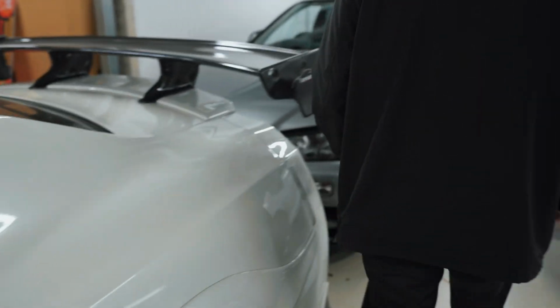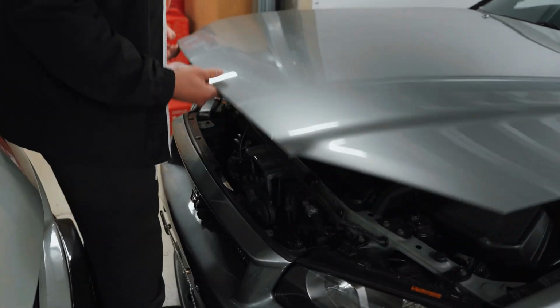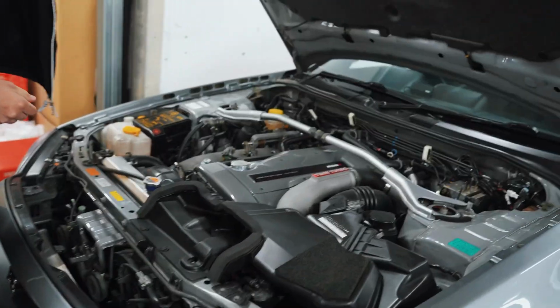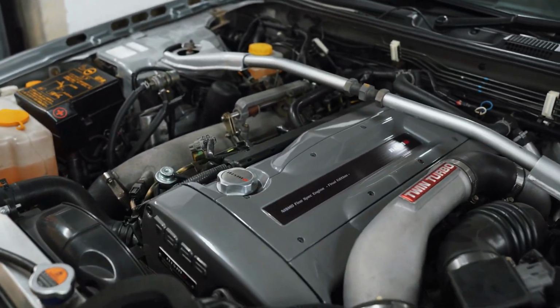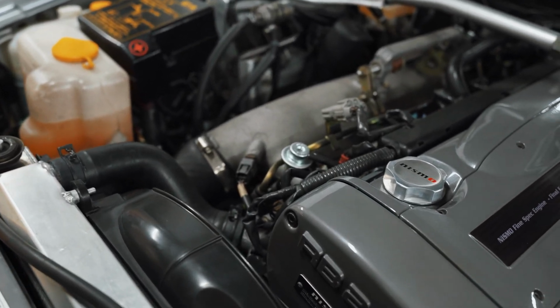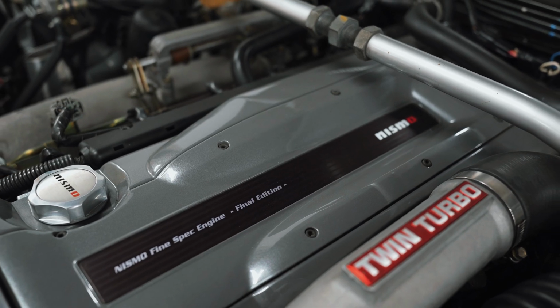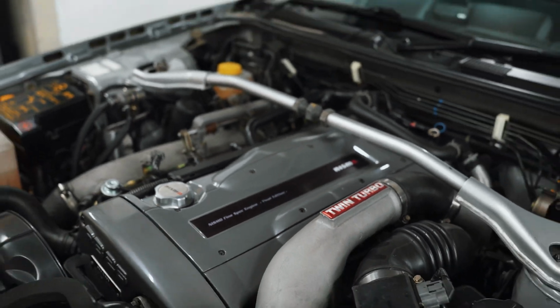And if you come this way, we've got an R34 with a Nismo Fine Spec engine. So this engine was brought in from Japan and installed into the car. So a whole crate engine that's been put in. This is something that you can buy from the Omori factory. Makes this car pretty special.